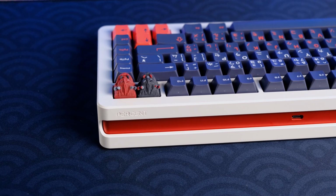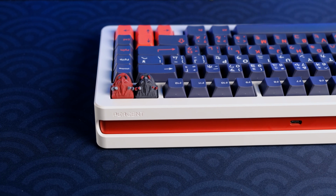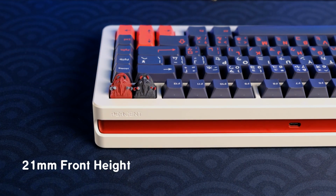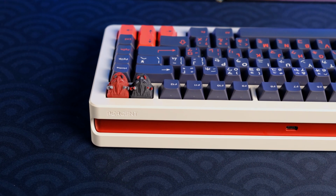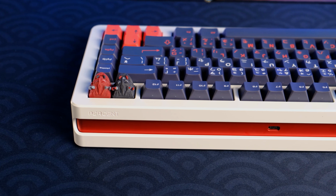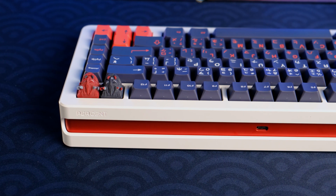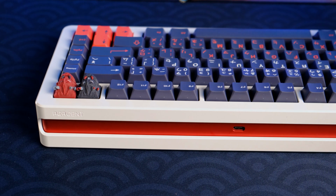Now, I don't want to make this a gush fest because there are a few things that I wish were a little bit different. The front height is a little high for my liking. However, I do always use a wrist rest, so it's not a big deal for me, but it may be for some. And also for the foam haters out there, it will have some hollowness if you don't use some of the foam.